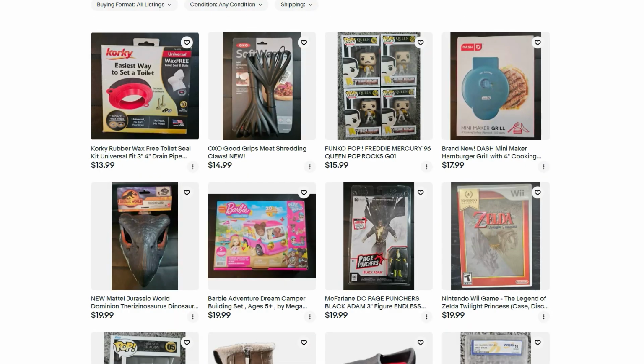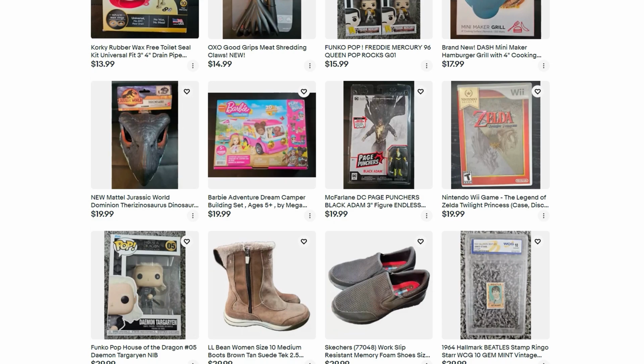Some of the low dollar items, Corky rubber wax toilet seat. A lot of people don't buy this kind of stuff on eBay. They just go over to Home Depot, right, if they need it. Again, unless it's something discontinued that they're looking for. I'm noticing that a lot of your low dollar items are still priced pretty high, which is a good thing, meaning that you can get more profit for them, right? And they're worth selling more than, you know, a McDonald's figure that's like selling for $4.